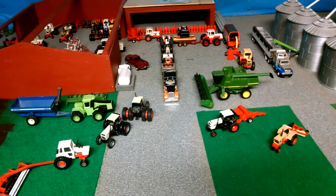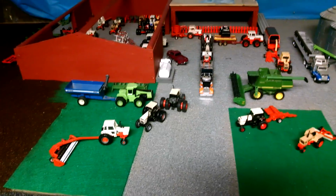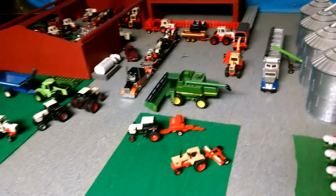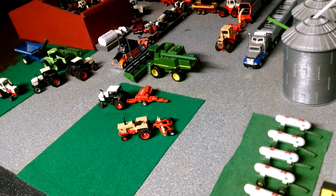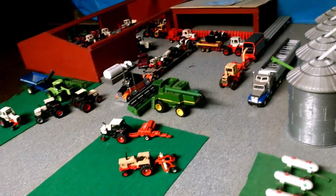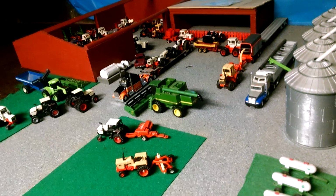So I haven't had much time, but I have been doing things here and there. So, you know, I think it's looking better. I'm excited about the cows and the cattle pod. I like to have some sort of beef operation. It gives it a little bit more of a farm display feel. You've got to have some cows, I guess, on it.